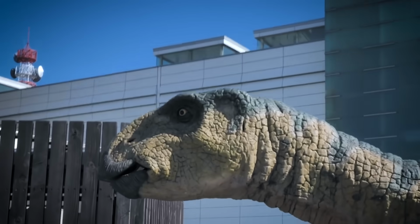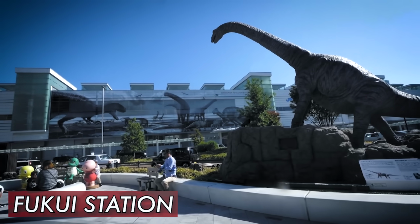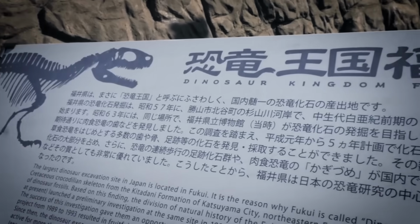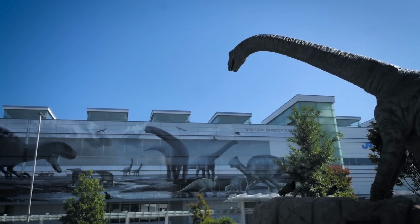Life-size animatronic dinosaurs. It's like a low-budget Jurassic Park. I cycled past Fukui Station on my journey across Japan, and of all the stations I saw on that 2,000-kilometre journey, that was easily the coolest. And the reason is Fukui is home to one of the biggest dinosaur archaeological sites in the country.